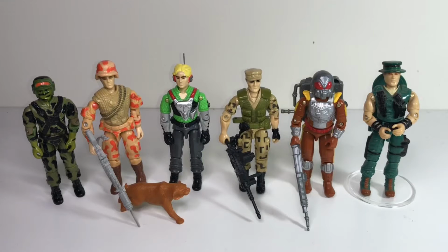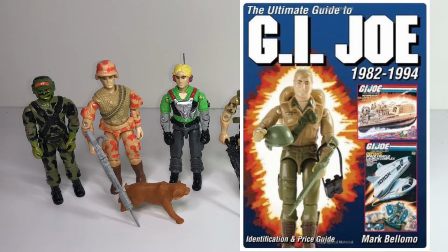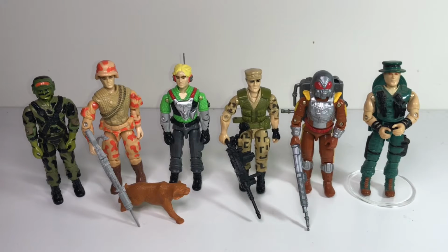Now, before we get into reviewing all of the figures from the box set, I realized I wanted to talk just for another minute about the state of G.I. Joe at this particular point in time. So, as I mentioned, I collected G.I. Joe from 1982 when it began, and the original Real American Hero line ran until 1994. But I only collected until 1989.